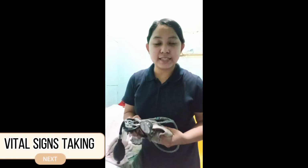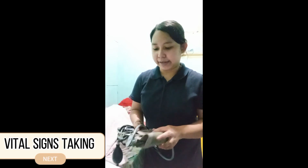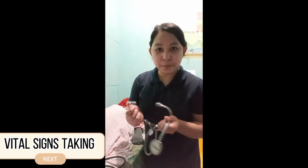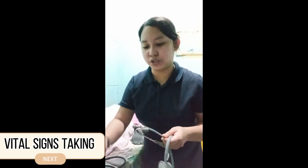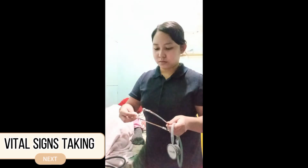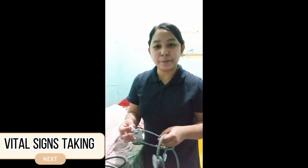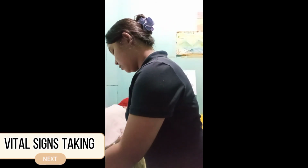So, after that, roll the cuff and place it in a proper place or in a bag. Then clean the earpiece of the stethoscope using a cotton ball with antiseptic solution, and place it in a proper place. After that, wash your hands or use antiseptic alcohol. Then, document the result of the blood pressure taking.